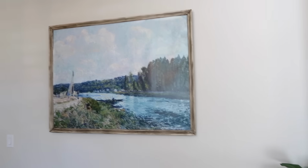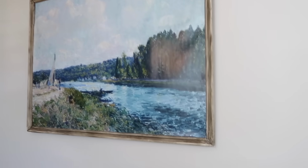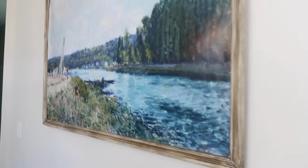There it is. Also, if you're looking for the perfect spot to hang anything, artwork, the middle of it is supposed to be 60 inches from the ground.